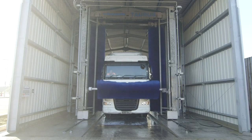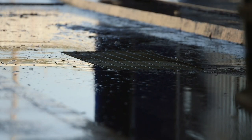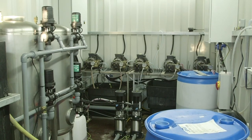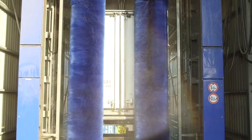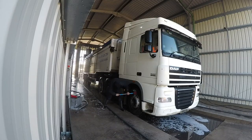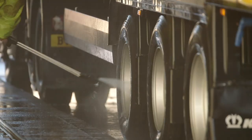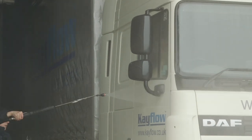This truck wash is very special too. The dirty water goes down the drain and is magically turned into clean water in this pump room. That means that most of the dirty water is recycled and no water is wasted. If there's any bits that the machine has missed, it's time for the cleaning team to use some super powerful jets to blast off that stubborn dirt.